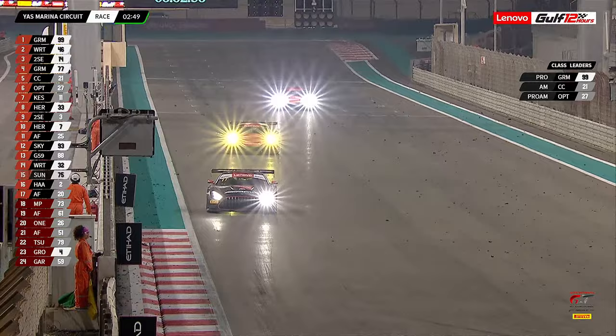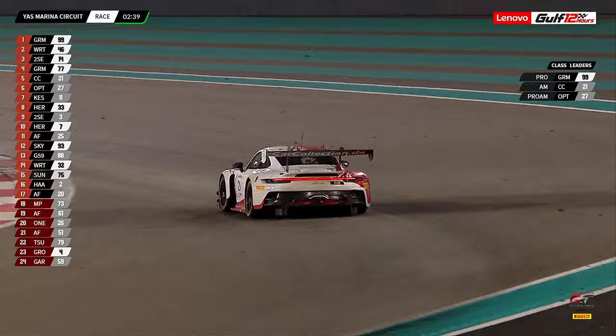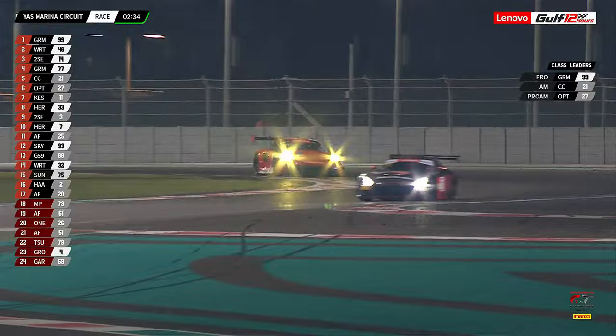Now, where in all of this is Mauro Engel, the race leader? He is on lap 346, and he's coming down towards turn 16 then at the moment. So the leading car is about to come over the timing line.